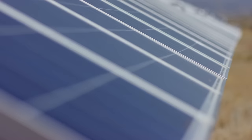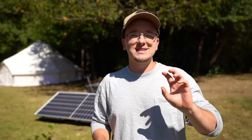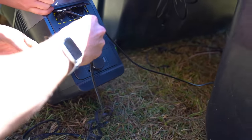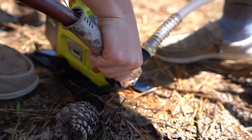Got our 400 watt solar panel behind me. Solar panels typically generate 12 to 24 volts of power. So you've got to take that power and then run it to a battery system, often 12 or 24 volt. Then that power goes to an inverter to become 120 volt power that we typically use with household appliances, like the pumps that we're about to connect.